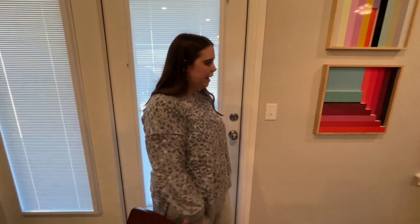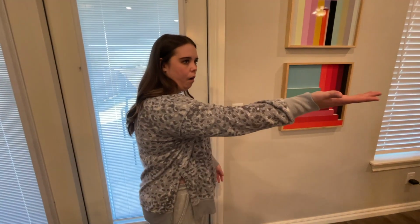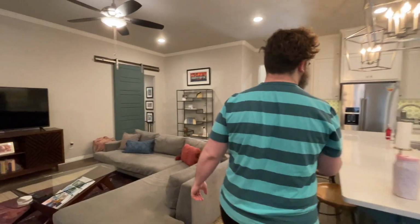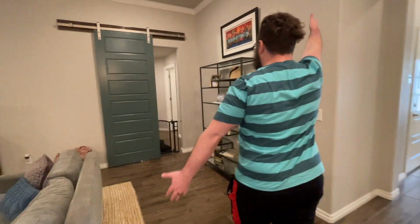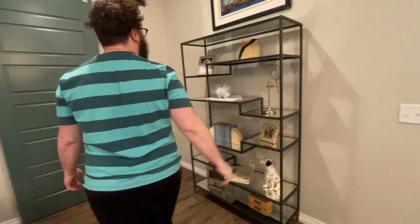So, Eric, would you like to go to the bedroom or to the hall? Let's go to the hall. Okay. Oh, and one last thing in the living room is this little shelf and display section over here. This shelf is from West Elm.